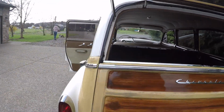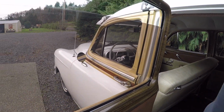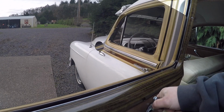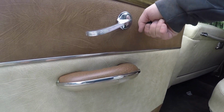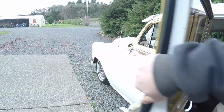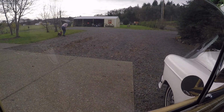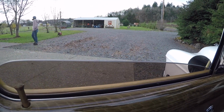The windows do roll up and down pretty nice too. I'll just do that real quick. It got stuck right there just a little bit. Actually, it does not like that. I hadn't rolled these back down. You can see this. It's catching on that right there. And we'll take a... You guys are gonna laugh in a minute because... And that catches right there and then it goes down.